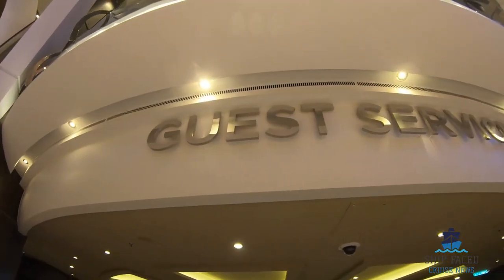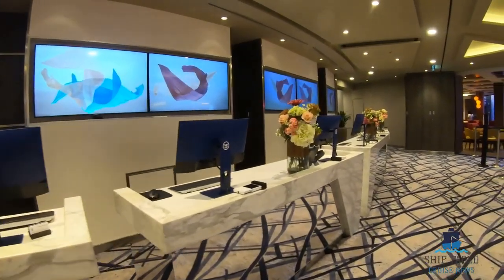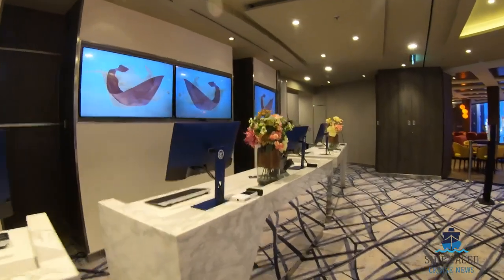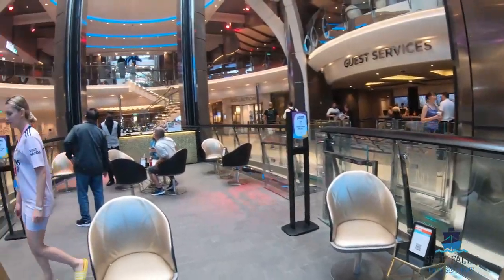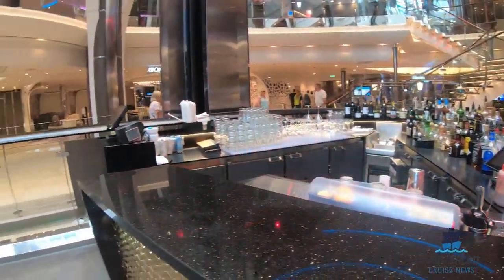Next to that, they had guest services. You'd come here if you had any problems during your cruise. I did see the line get quite big at some points, especially first and last day. Opposite guest services, they have the Rising Tide Bar, which is on every Oasis class ship and is a fan favourite.